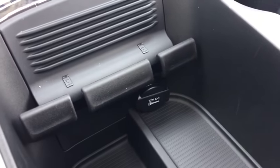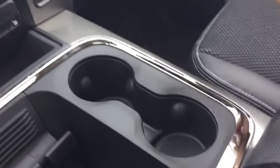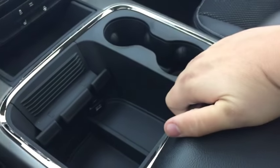storage area down below, 115 volt AC power outlet, spot for some things, maybe some pens, cell phone holder. You got a 12 volt DC power outlet down below, space for anything, two big cup holders with bubbles to hold your cups into place so they don't fall over when you're driving down the highway. That dark chrome around the middle console. Grab this chrome handle here.